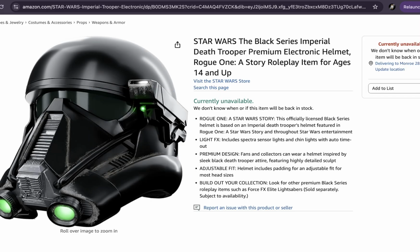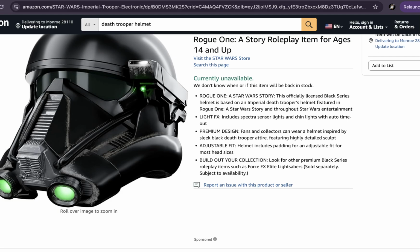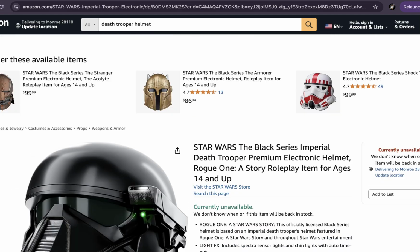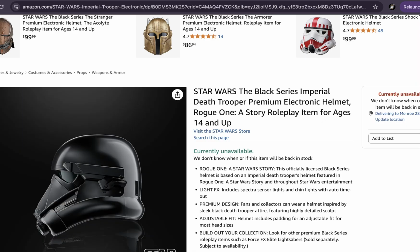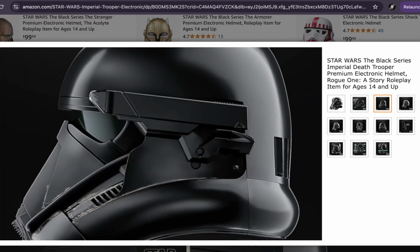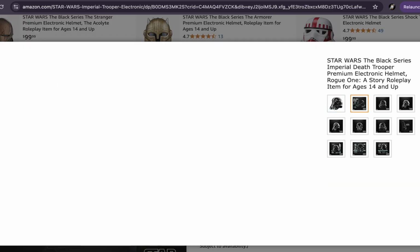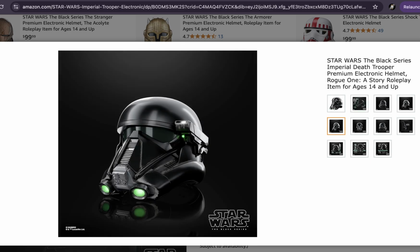Now, this one's not an Amazon exclusive. I don't know why it says unavailable for whatever reason. Oh, back in stock. It's not even shipping yet, so whatever. You can get this pretty much anywhere, GameStop, wherever you get helmets. This is sick. This is another one that I will absolutely be adding to the collection. Death Trooper helmet. I mean, yeah, $100, $120. No way I don't add this one.